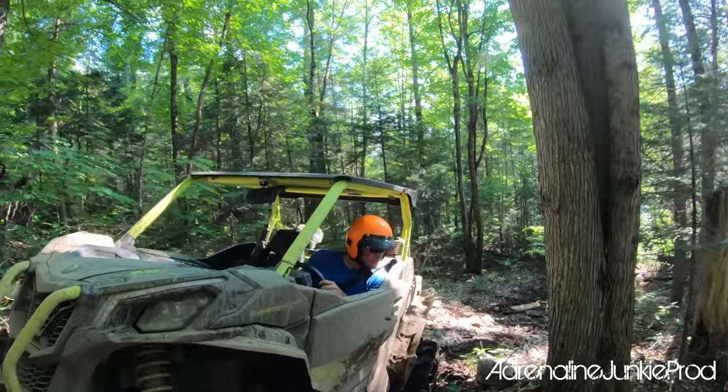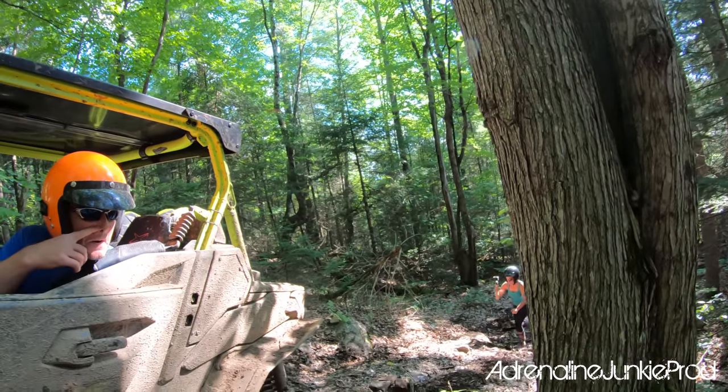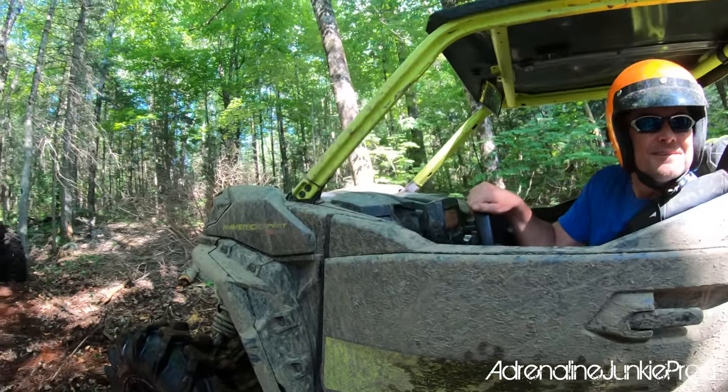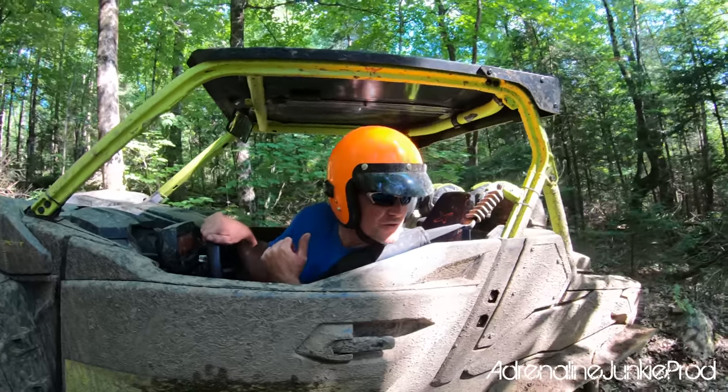That's a sweet little section, eh? Yeah, this used to be one of the old trails to get out of here. I don't think they run this one often, but those guys on ATVs went down it and said we should check it out. Yeah, because this is the way we used to get out when Ray was building the trails.